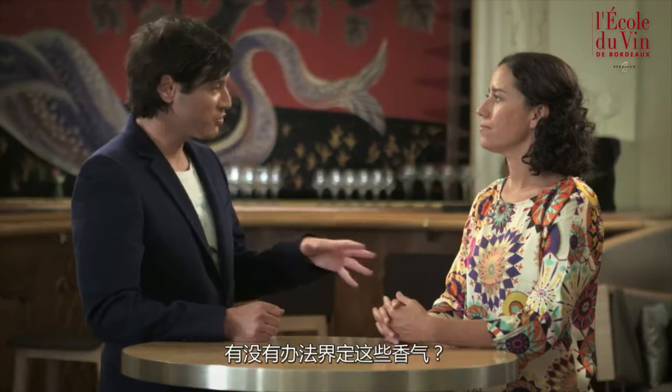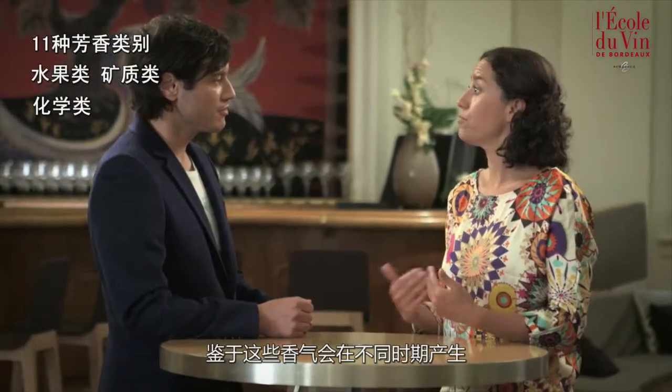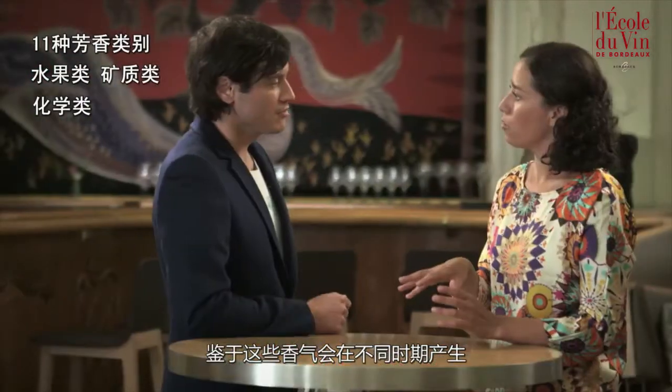So how do I find my bearings with all these aromas? We have listed all these aromas in different aromatic categories. There are 11. For example, you have the mineral, vegetal, woody categories and the aromatic category. Here you will find hints of toast, caramel, and as these aromas all appear at different stages of the wine, we have split them into 3 groups.